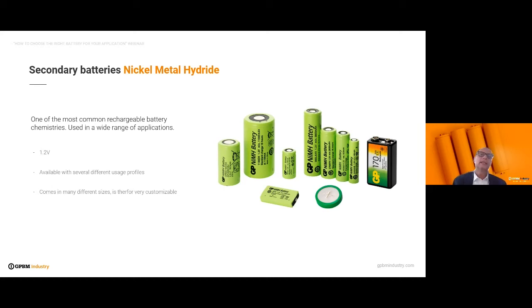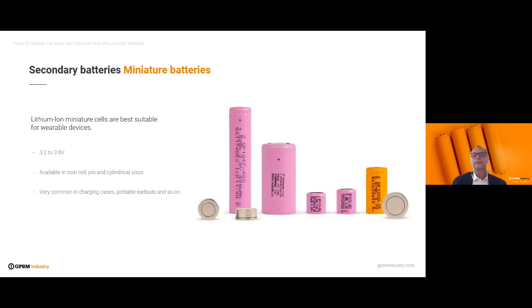So this one is nickel metal hydride. Just a quick overview because we don't have enough time. We are going to the again rechargeable, again secondary, but miniature batteries. The range of voltage is pretty wide. Again, it's mainly related to wearable applications because it's really small.